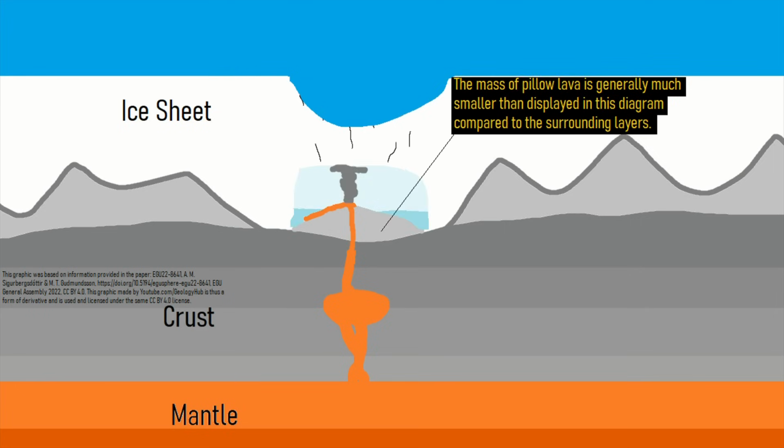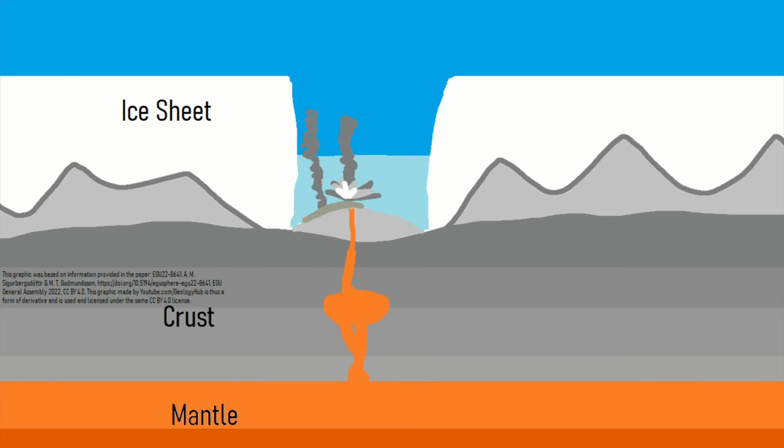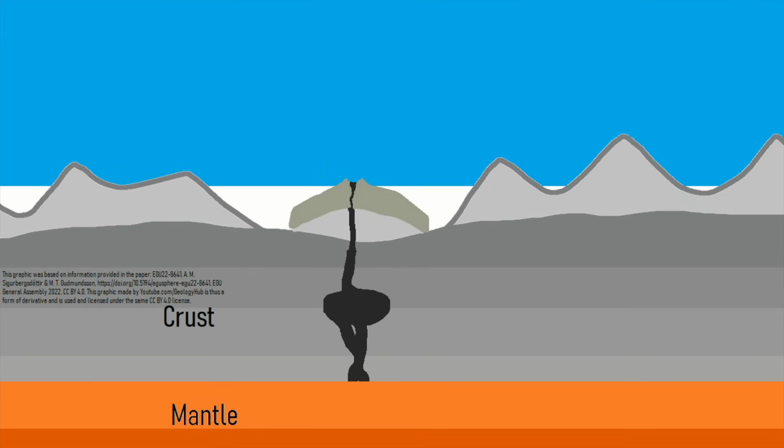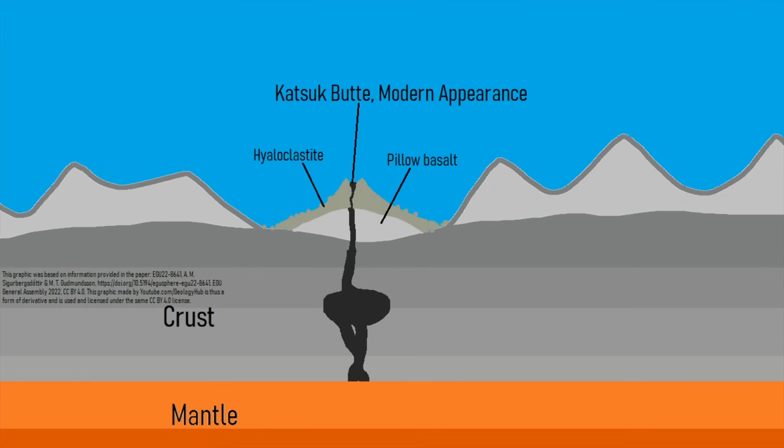As 3 vents formed, they began to explosively interact with the glacial ice above, creating heavy ash emissions to produce a material known as hyaloclastite. But before these subglacial cinder cones could reach the surface of the subglacial lake they created, the eruption ended.